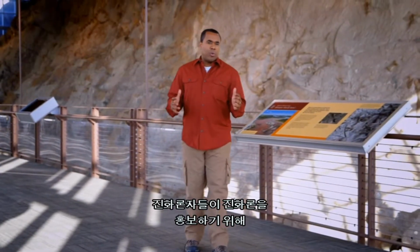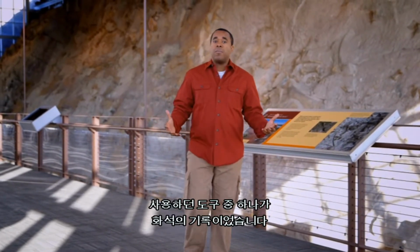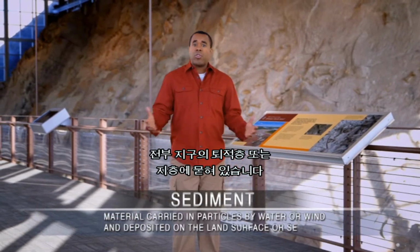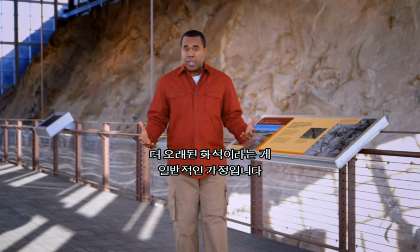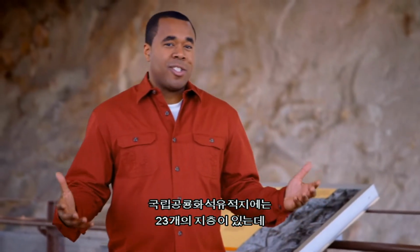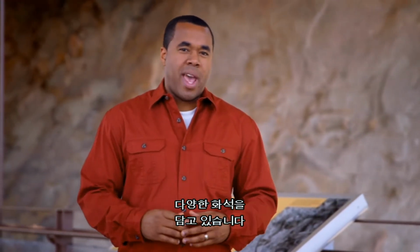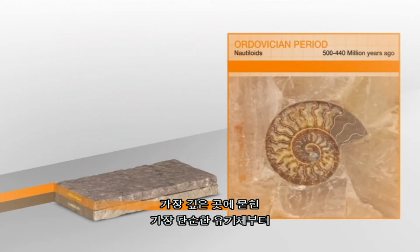One of the main tools evolutionary scientists have used to promote evolution has been the fossil record. All the fossils which lie buried in rock formations in the sedimentary layers or strata of the Earth. As you go deeper into the Earth, the normal assumption is that you go deeper in time. There are 23 layers of strata here in Dinosaur National Monument, many of which expose fossils that provide a glimpse into this hidden past.